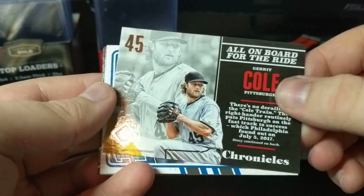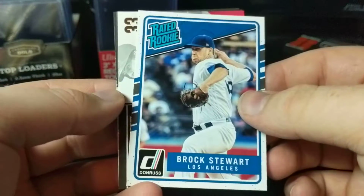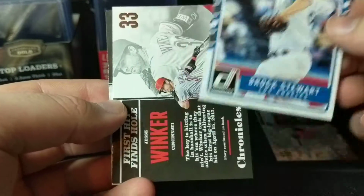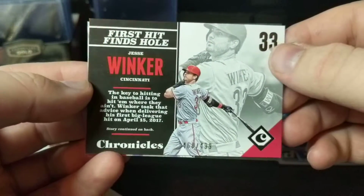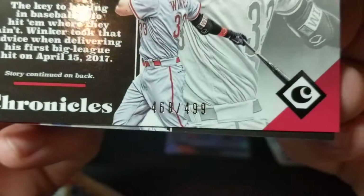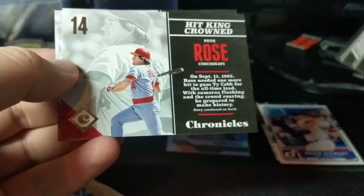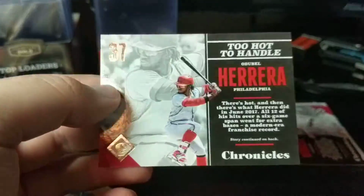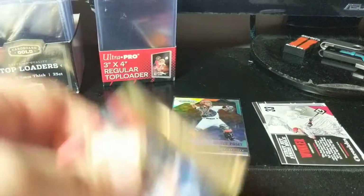No auto or anything like that. Garrett Cole. Then a Brock Stewart. Rated rookie. Then we have a Jesse Winker, a 468/499. It looks like the silver foil, numbered. Pete Rose and Herrera. And then the last one.